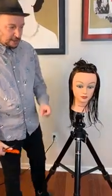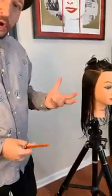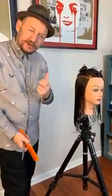All right, so what we're going to do now is crack on with the haircut. I'm going to work parallel to the section. I'm going to work with graduation first. I'm not going to cut the perimeter, I'm going to work internally first. Okay, it's a creative haircut.